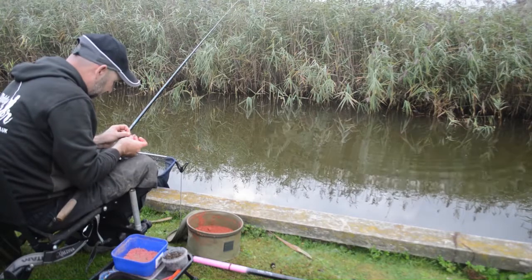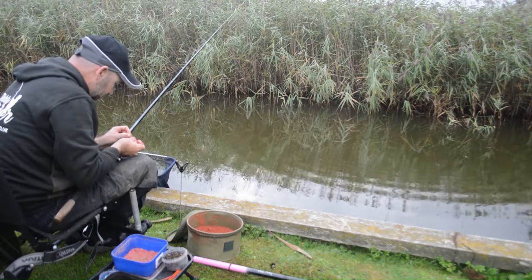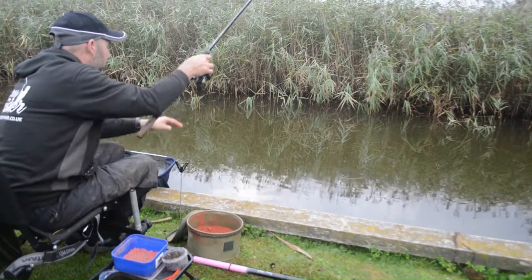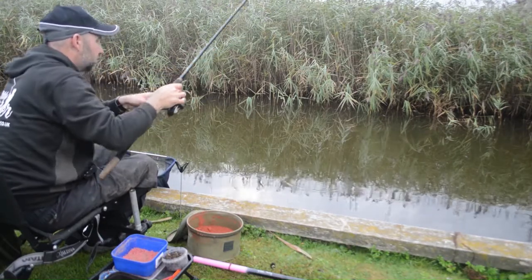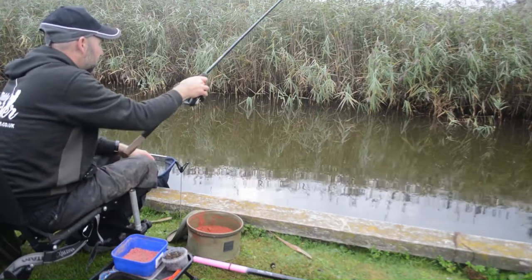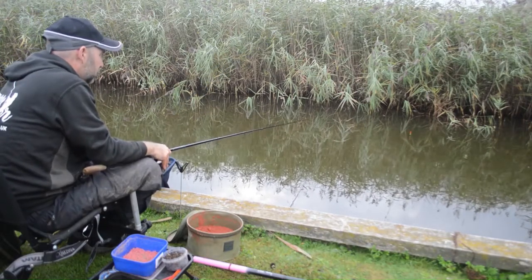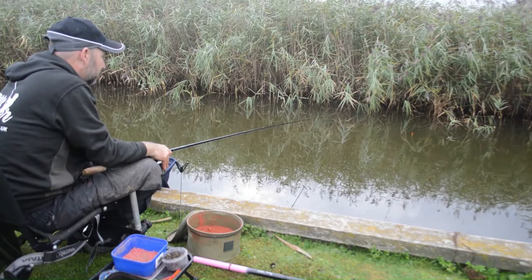Another ball of groundbait. Double caster again. Let's see if we can get that bait down to the bottom. There we go.